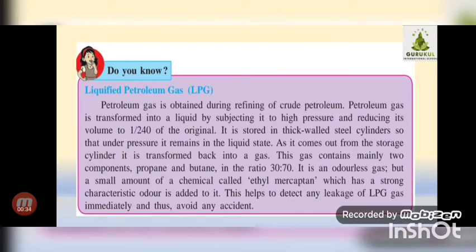So this liquefied petroleum gas you have seen in our day-to-day life. In our house, these liquefied petroleum gas cylinders are used. We have seen the cylinders, correct? In our household, in our kitchen, the red color cylinders which are present are the cylinders of LPG, called LPG gas. And this LPG gas consists of what? Propane and butane. Those two components are there.